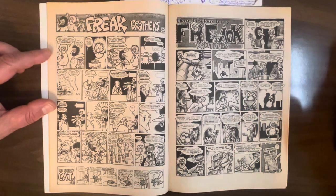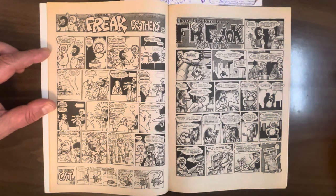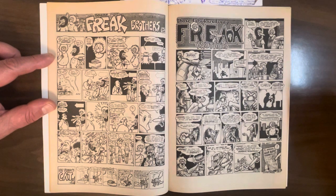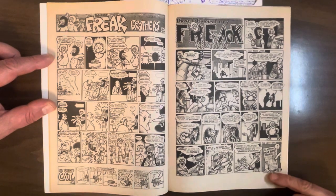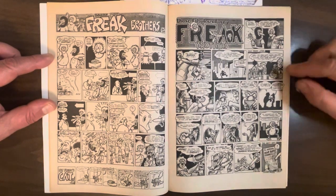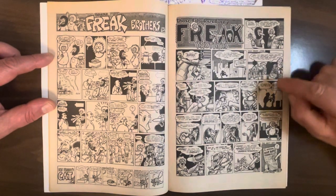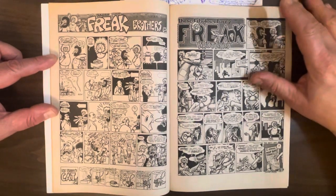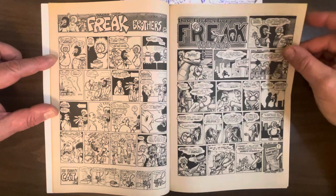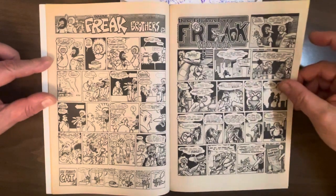Sometimes it'll be his earlier style. Sometimes, like within 2 years, Gilbert Shelton progressed a lot as an artist. And so it sounds like we can use this as a marker. By 69, he was getting pretty tight. I mean, we see all this cross-hatching and using the pen, very detailed pen work, but not as detailed as some of the things we'll see in this.